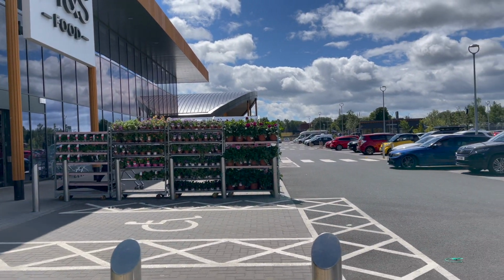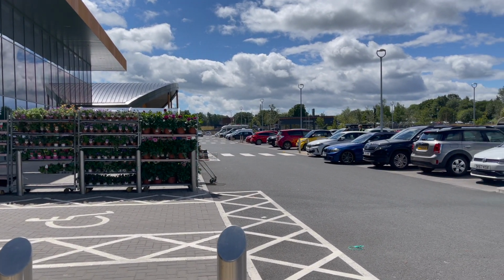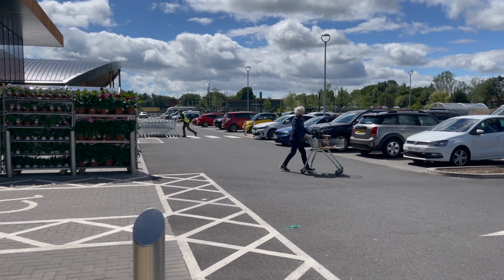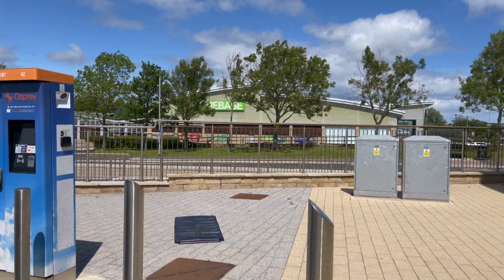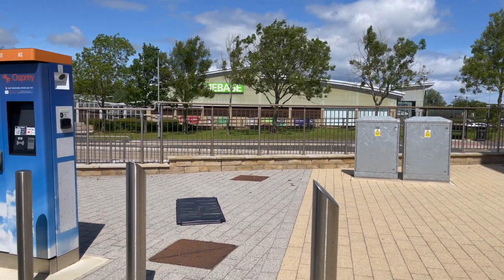There's also a Turnbull's food hall the other side of those plants, and then in the far side of the car park there is a Starbucks with a drive-through. And then across the road, if you're going to be here for a while, there's a Homebase and a Sainsbury's, a Pets at Home and an Argos.